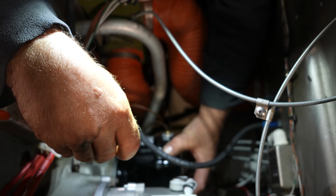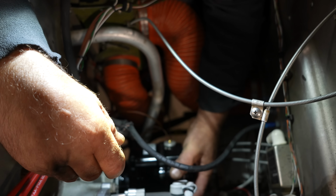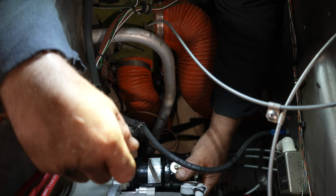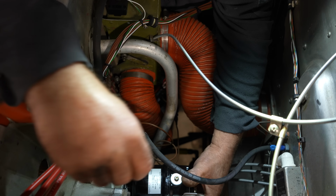Somewhere there. Just trying to get the gears to mesh there. Sometimes it goes real easy, sometimes not so much. There we go. Okay, it's in there. Looks like I got lots of room for it.